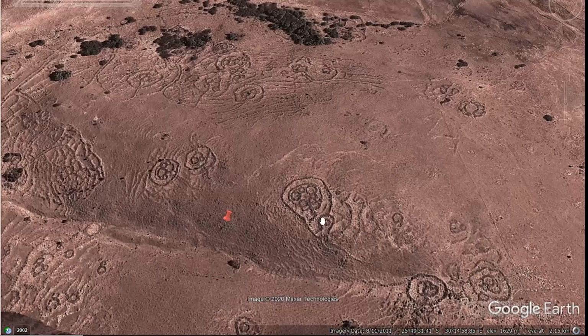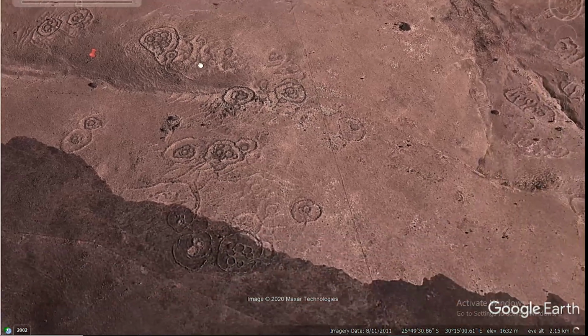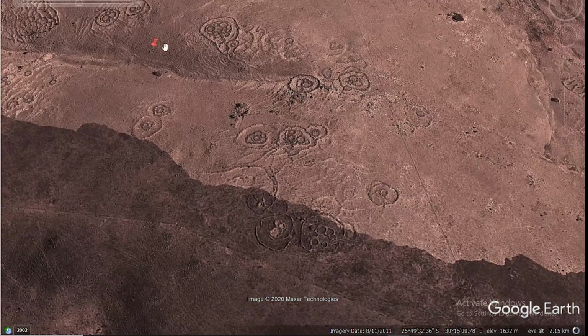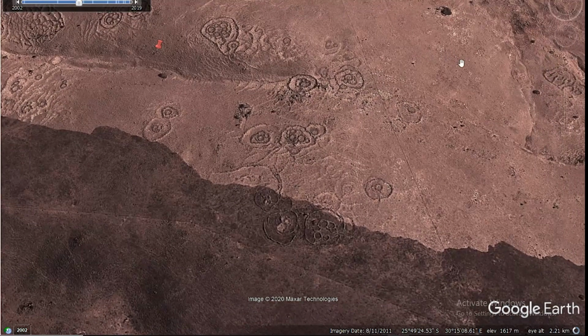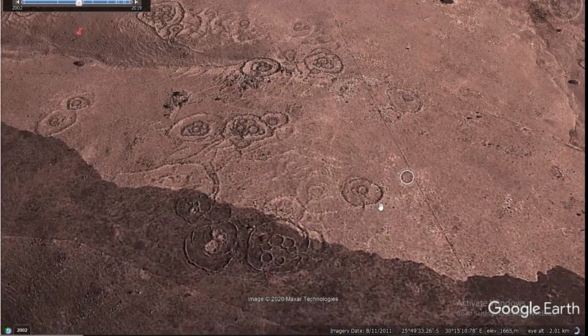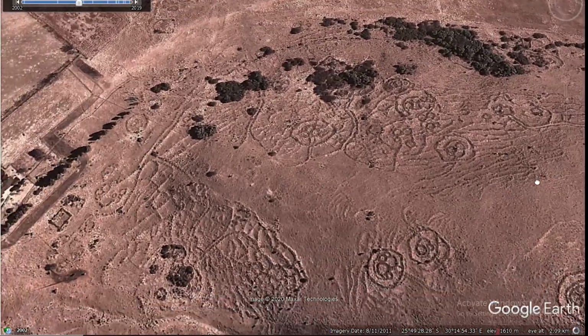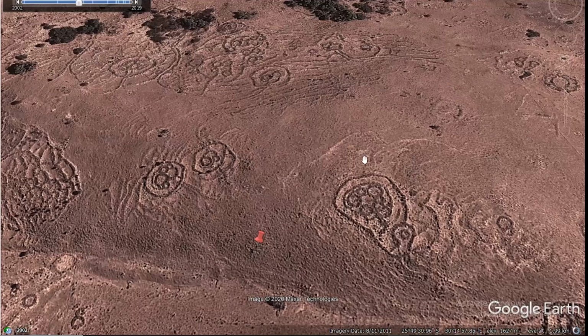Yeah, what to say, guys? I don't think I need to say anything over here. What can mainstream say about this? What's their cattle kraal about this? Wow. I mean, this is really special, eh? Looks like embryos.